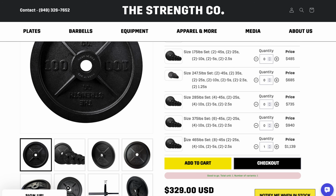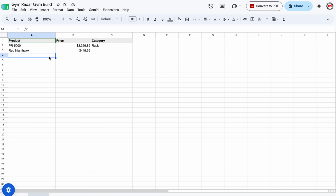But individual, the Strength Co. iron plates are the number 1, holding off Cat Barbell still. Do we want to go with the Strength Co. plates? I think we just go with that 465 pound set. Do we think that's fair? Yep. That's good for most people, a 465 pound set with the bar. You've got now over 500 pounds training weight. So in that case, we are going with the Strength Co. 465 pound set. And that is coming in at $1,139.